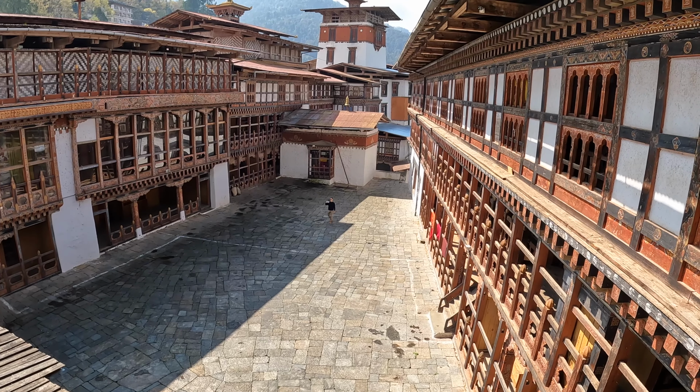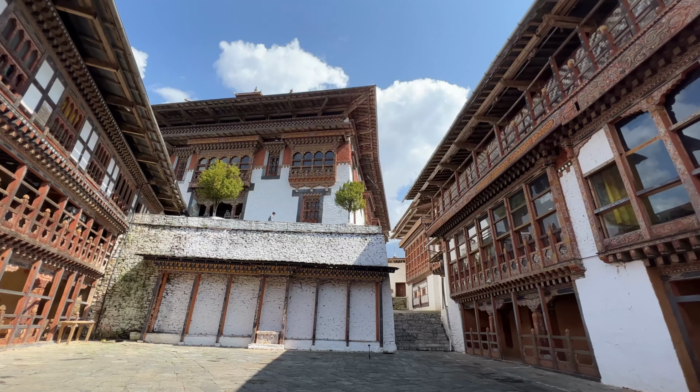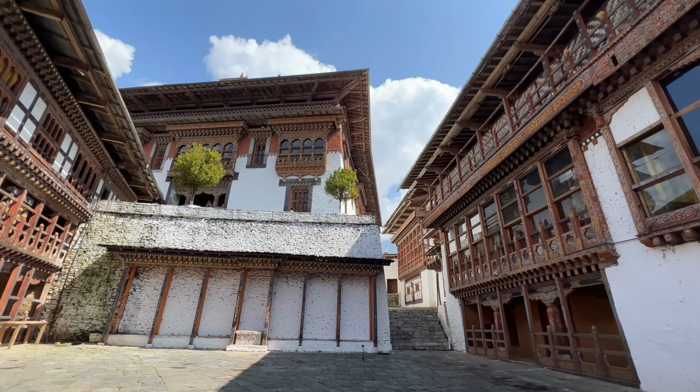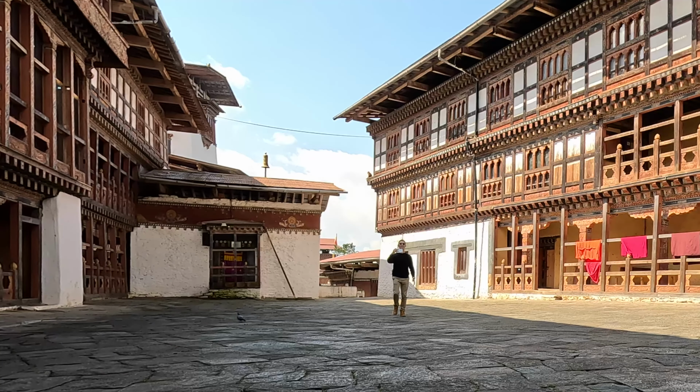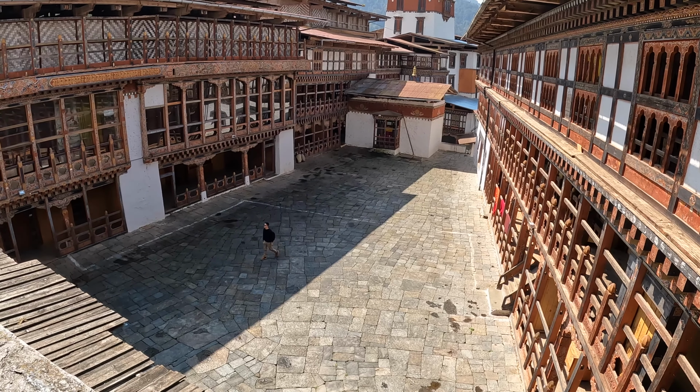Wow, I'm just amazed. Just looking at the intricate designs from the walls, from the pillars, to the roofs. Everything is just so amazing. This is the monastery part of the Trongsa Dzong, and it's really very rich architecture. It's a huge complex. This is another courtyard in the many courtyards here at Trongsa Dzong.